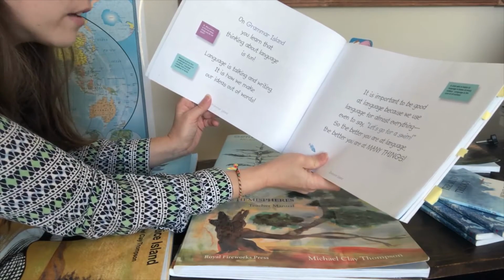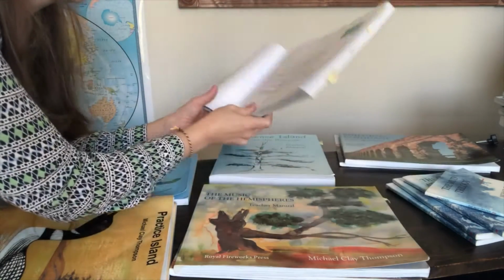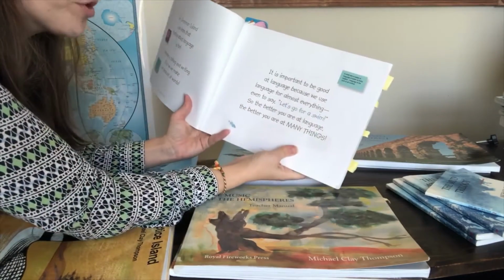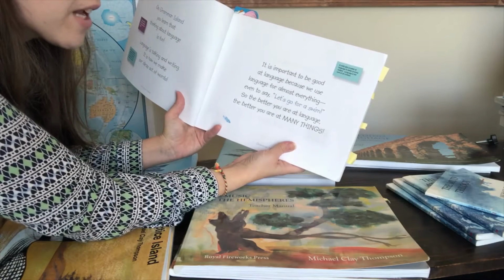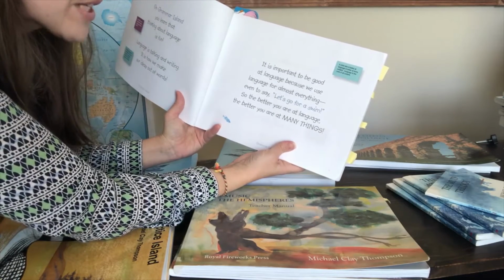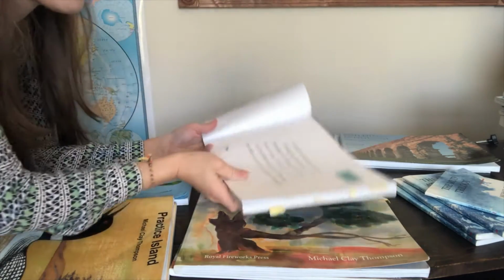Language is talking and writing. It's how we make our ideas out of words. It is important to be good at language because we use language for almost everything, even to say, let's go for a swim. So the better you are at language, the better you are at many things.